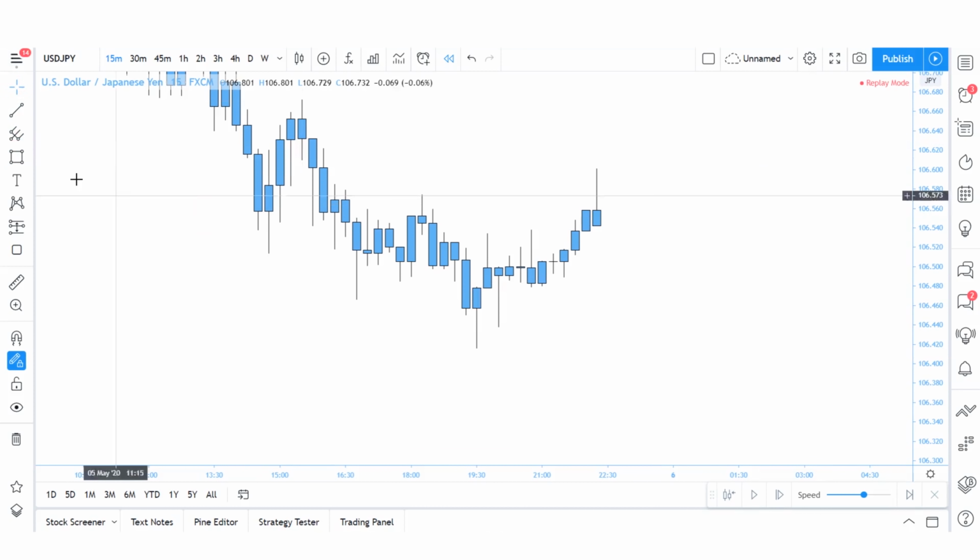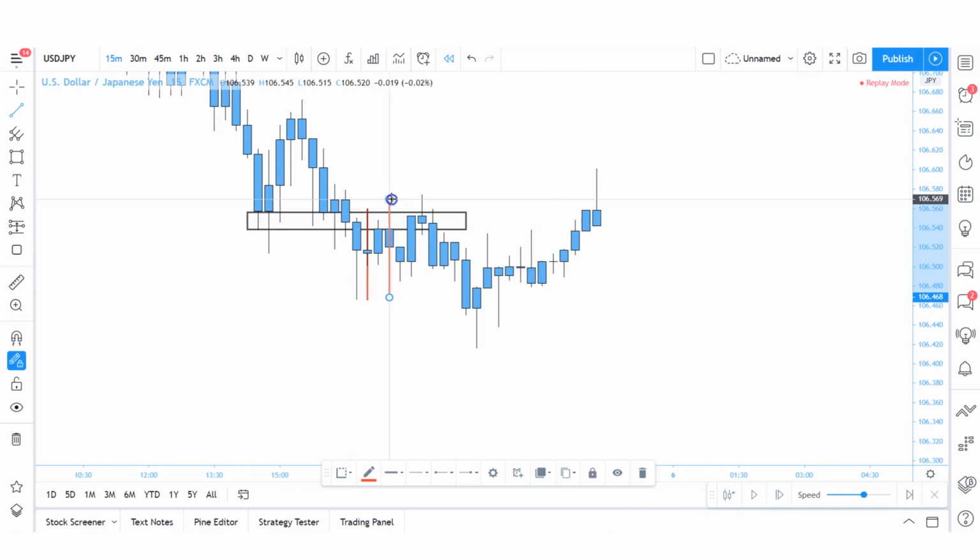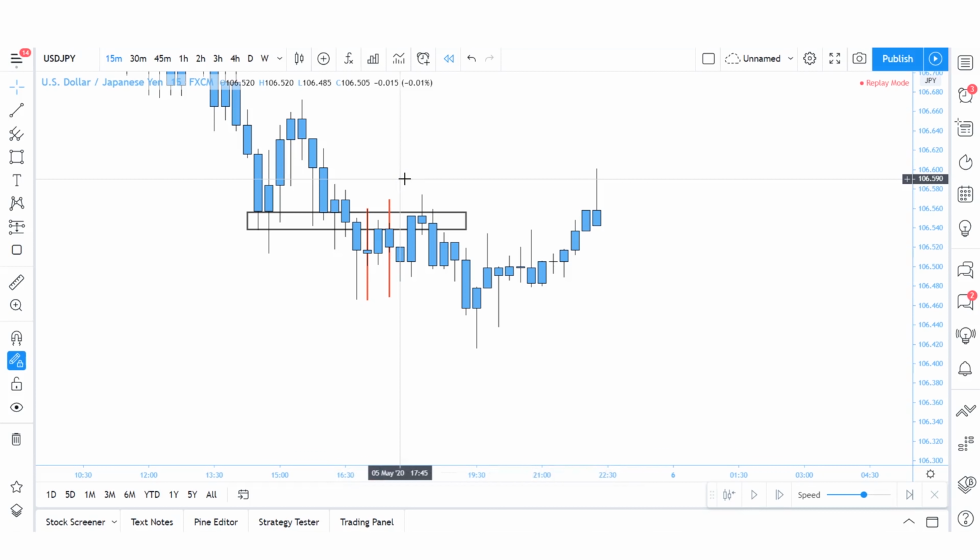The market failed to break below the structure for a very long period of time. We finally broke below this structure. What usually happens in the market? Sometimes we have a breakout, then we have a break back into structure. And what we want to be doing is avoiding this happening.